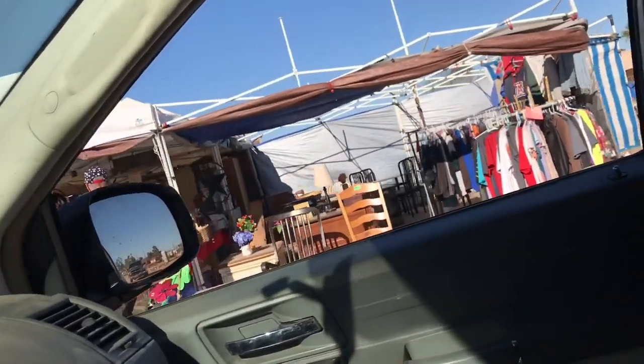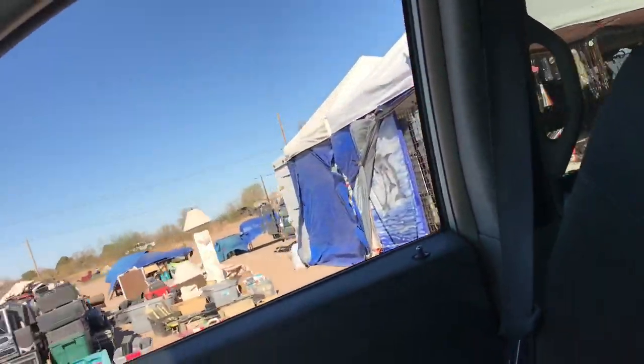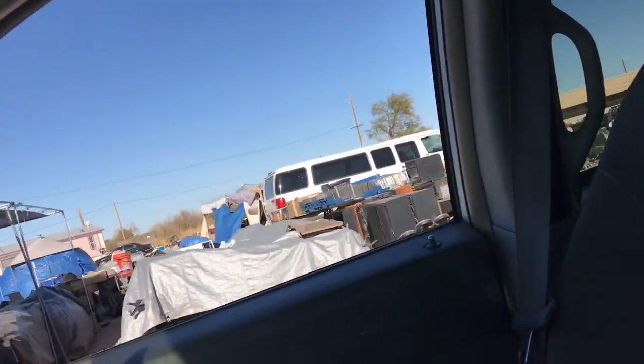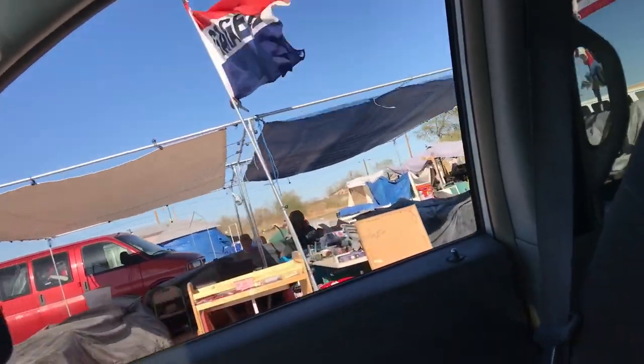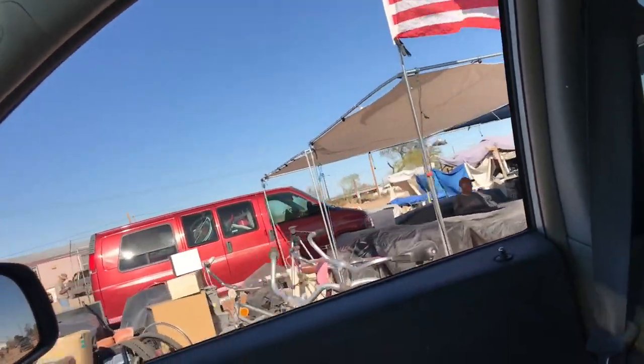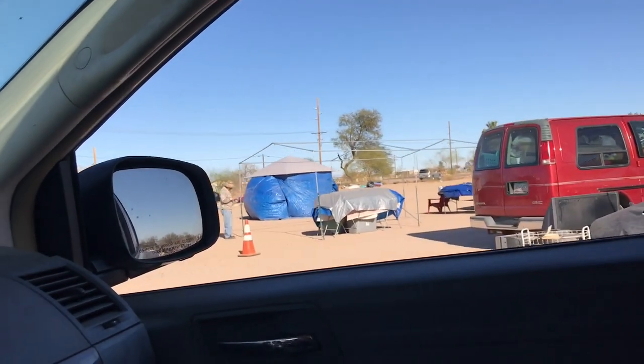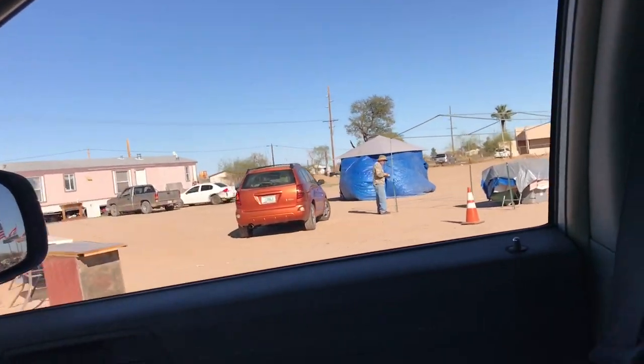Hey, these people are still shopping. Shopping at the Shoppers Barn swap meet. Lots of these vendors are permanently here 7 days a week. Not me. Now you stay strong, Global Voodoo Hut. Look at that thing. Looks like it's gonna explode.